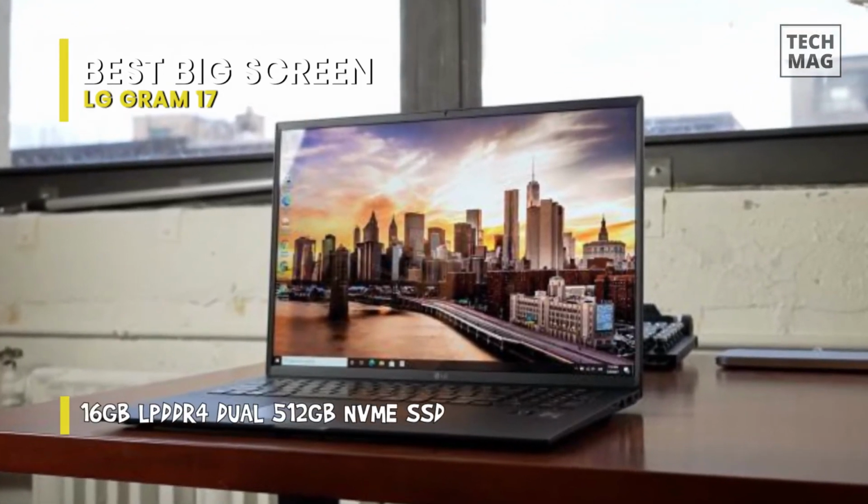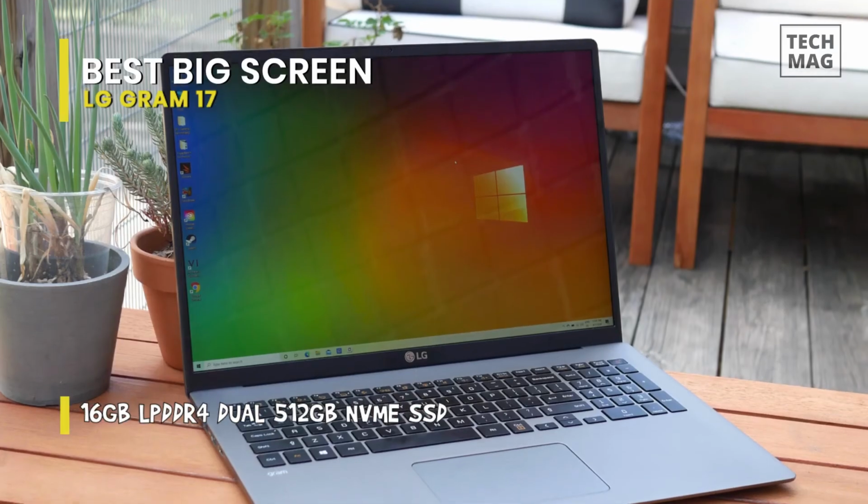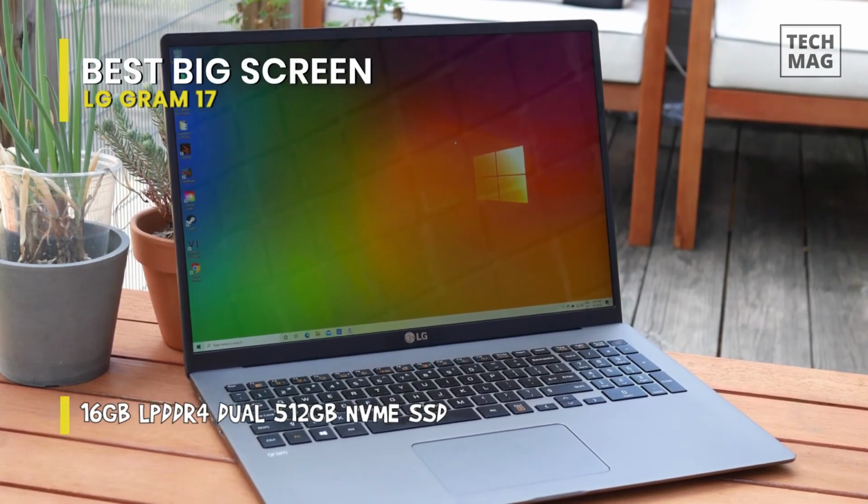It's still under the 3 pounds, 2.98 pounds to be precise. If you're not a gamer or a multimedia content developer, it's undoubtedly the best 17-inch laptop you can buy.